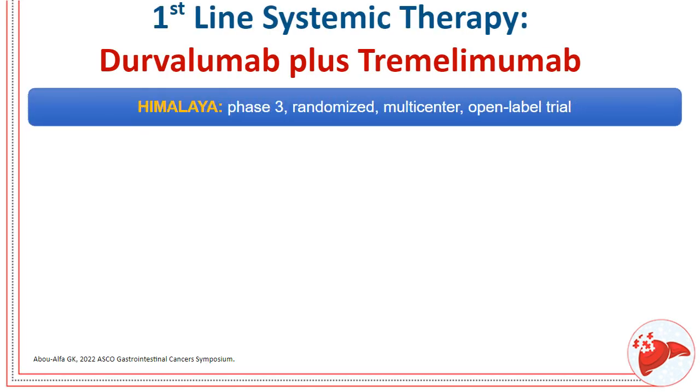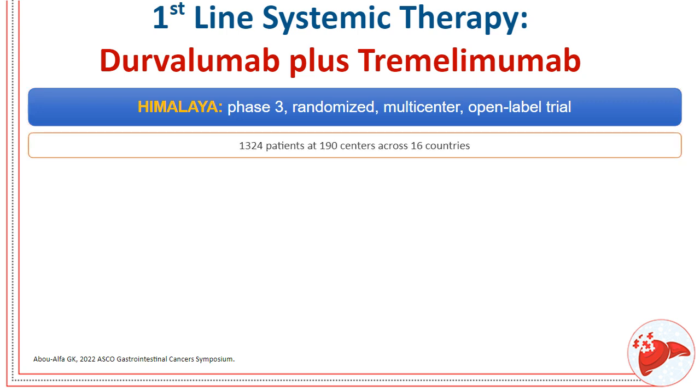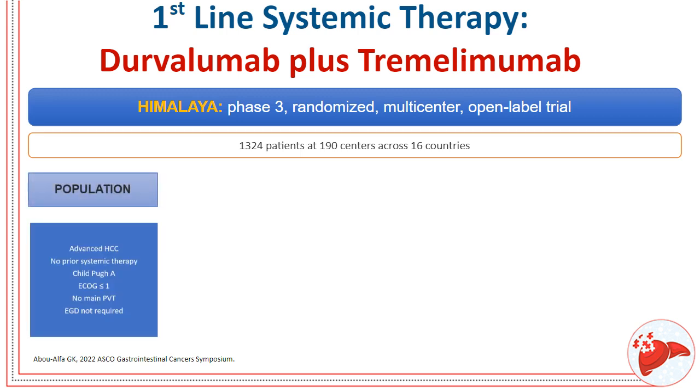And the landmark study that led to this data being assessed and the subsequent FDA approval of this combination was HIMALAYA. This was a very large phase 3 randomized multi-center open label trial of 1,324 patients at 190 centers across 16 countries. And the treatment population had some overlap and similarities to the IMbrave 150 treatment population. So again, these were patients who had advanced HCC that were treatment naive with no prior systemic therapy. All patients did have to have good liver function, well-compensated Child-Pugh A disease, performance status less than or equal to 1.